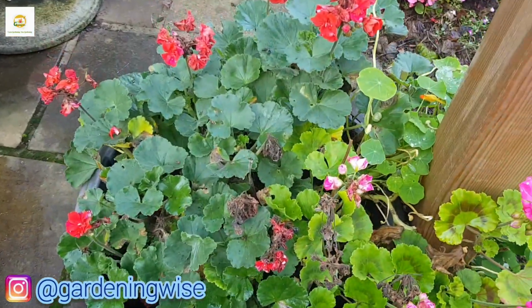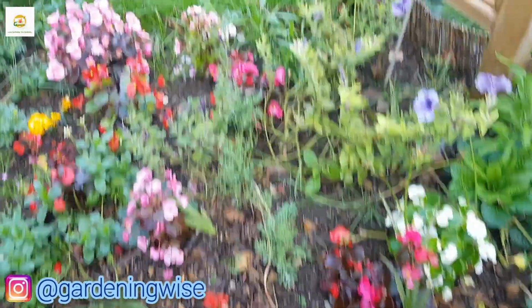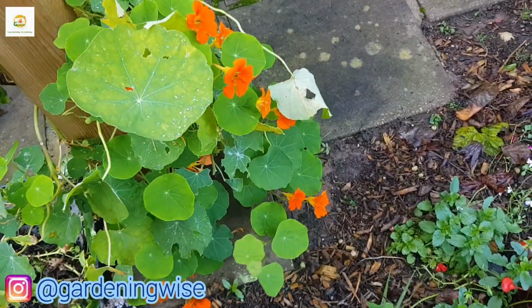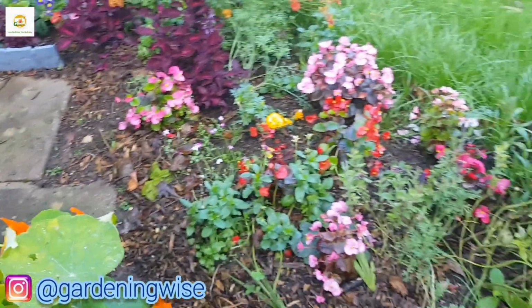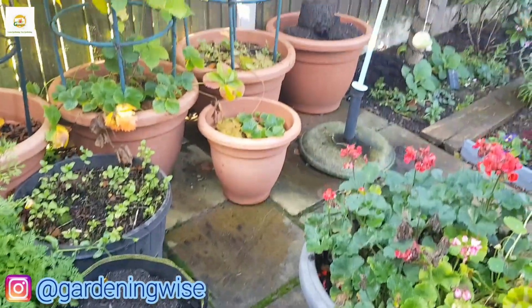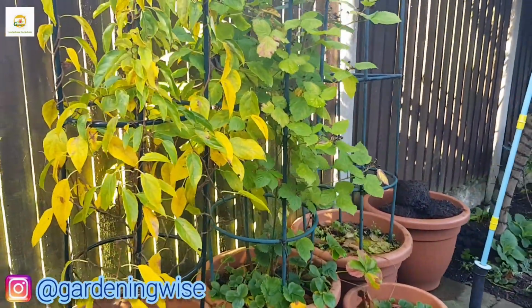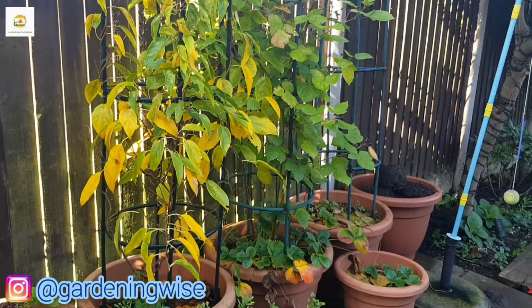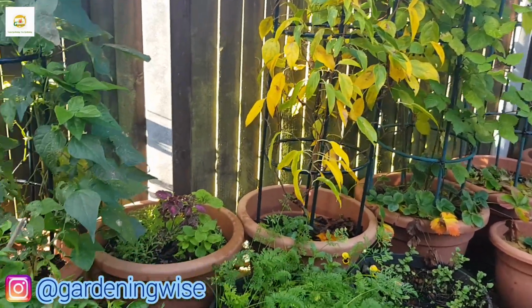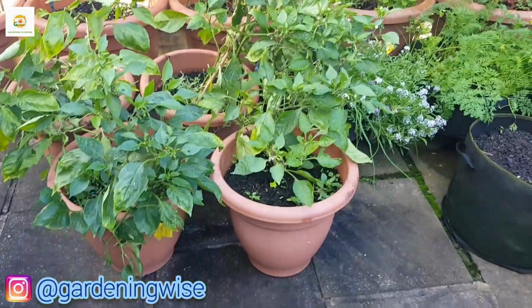This container is doing well as well. I have got all pelargoniums in this container, which I will try to overwinter, and there is this nasturtium vine which is self-sown, and earlier it was eaten by caterpillars, but now it is doing really well. So going into fall and taking into account the kind of weather we have had, the plants are still performing really well for me. And these containers are just a hodgepodge of different plants.